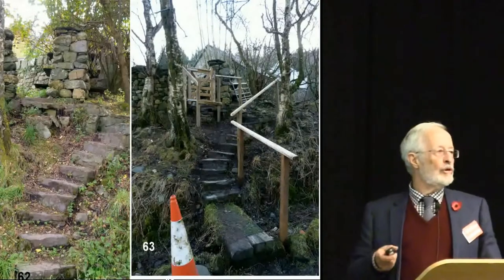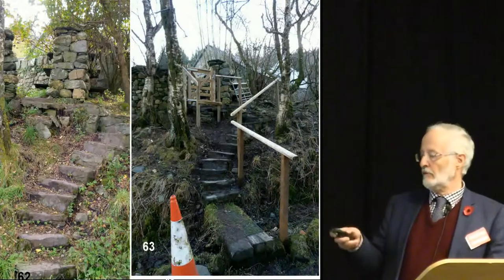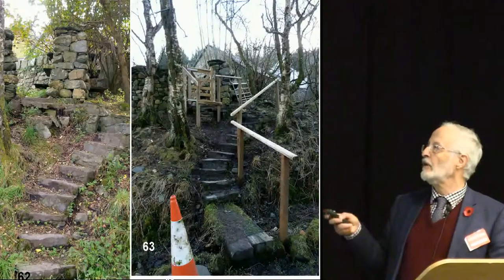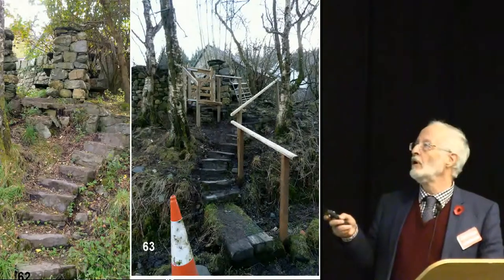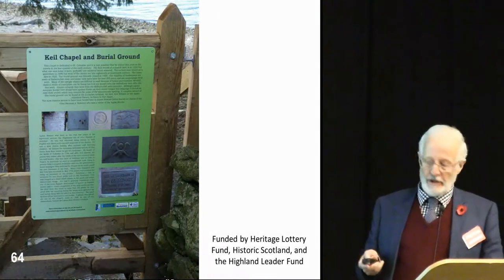We've had help from Archaeology Scotland. Thank you, Cara, very much. That's what the entrance used to be like, slippery slate steps. We've now got a handrail put up by my nephew, and a new gate, and an interpretation board.